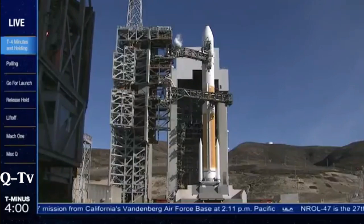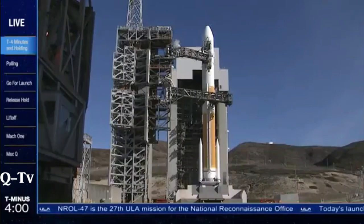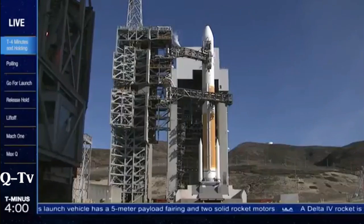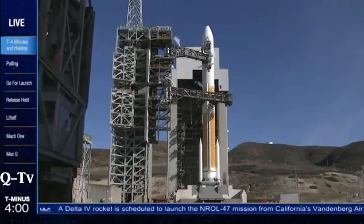LWO, LC. This is the LWO. Transition to wind placard 6 Alpha for launch at T-minus 4 minutes and counting. We'll copy 6 Alpha. L minus 12 minutes.